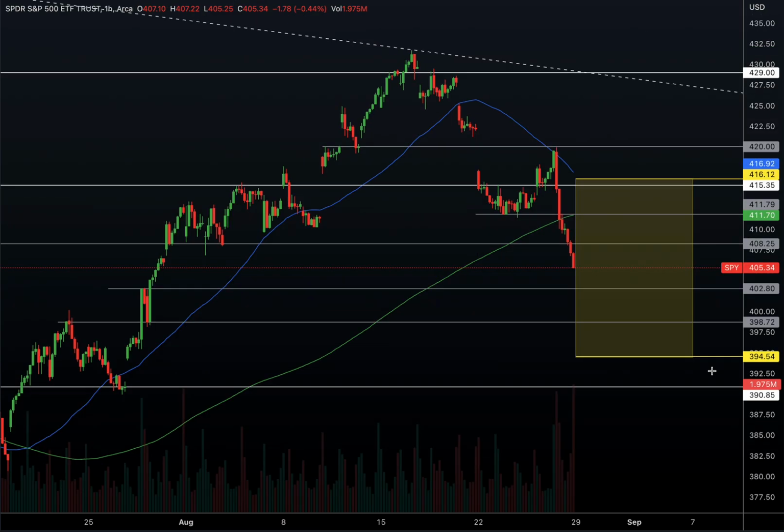Let's get into the hourly time frame just to give you a bit more of a nuanced look at where some of these levels are coming from. So obviously on the breakdown, it was underneath this 411.70, which we just discussed on the other time frame chart there, 411.80, excuse me. The 200 SMA here is that 411.70 green box right here.